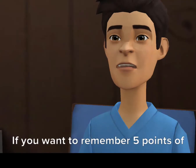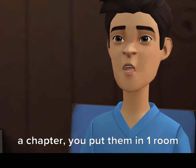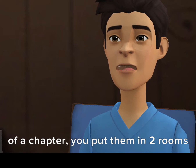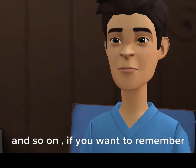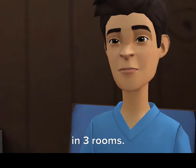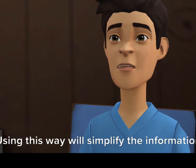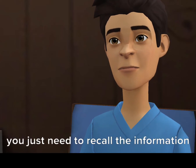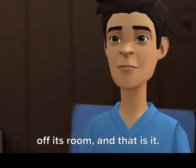If you want to remember 5 points of a chapter, you put them in one room. And if you want to remember 10 points of a chapter, you put them in 2 rooms, and so on. If you want to remember 15 points of a chapter, you put them in 3 rooms. Using this way will simplify the information, and you don't need to jam everything up. You just need to recall the information off its room, and that is it.